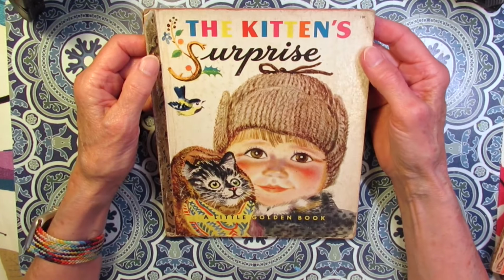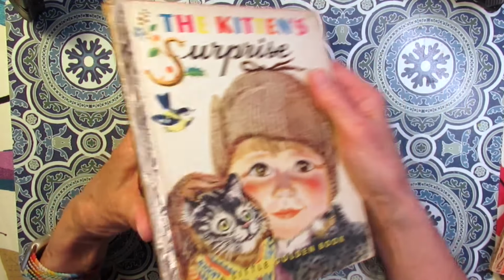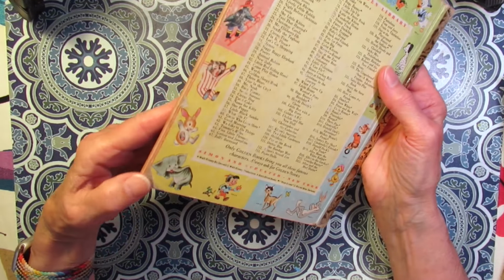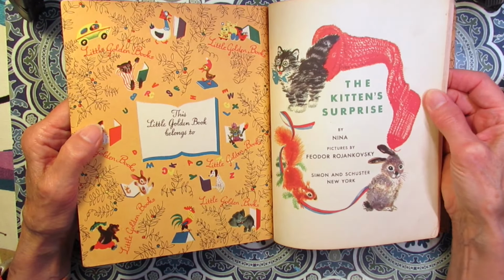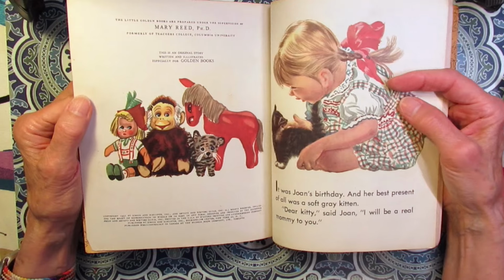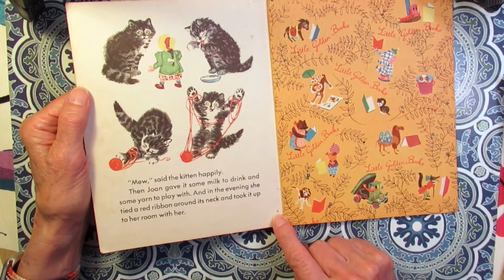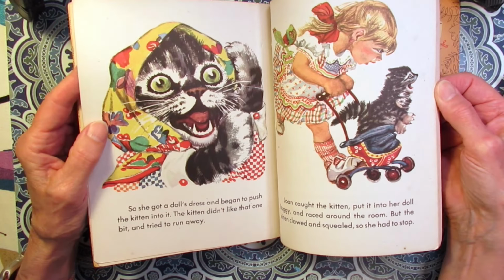And the last one is the Kitten Surprise. Now this one has more of a foil on the spine, and the back is in color. So I think it's newer than the others. Got a little wear in the corners there. The Kitten Surprise. Very colorful on the inside. Okay, this one is copyright 1951. So this book is as old as I am. And it is a first edition. It's a first edition from 1951. And look at the colorful pages.